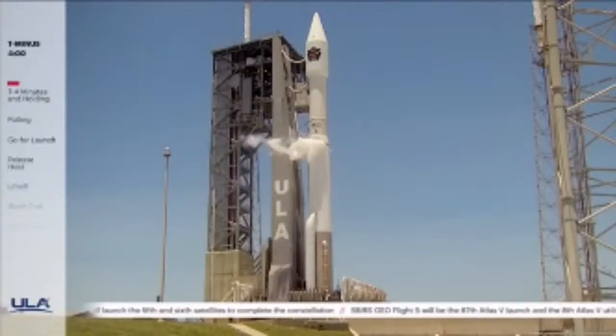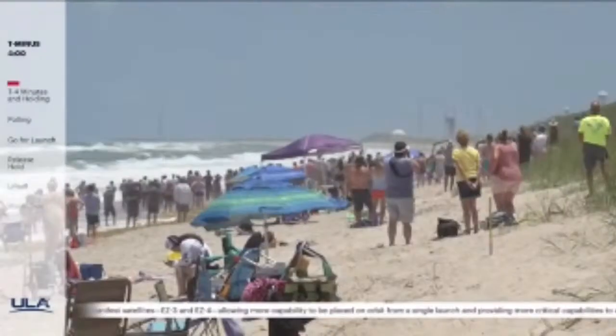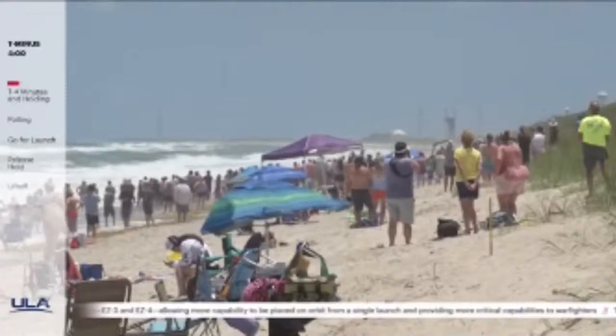And as you just heard, the clocks are now set for our new T0 of 1737. The range has approved the new T0, and the team is now ready to proceed with countdown. Launch conductor Scott Barney will resume his activities and conduct the poll for terminal count in just over 1 minute. L minus 8 minutes.